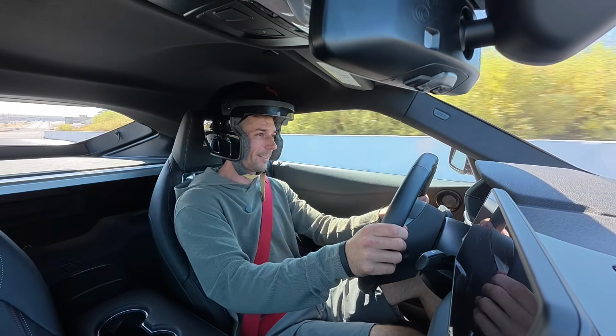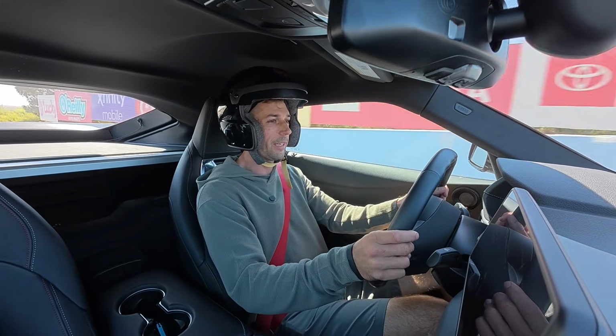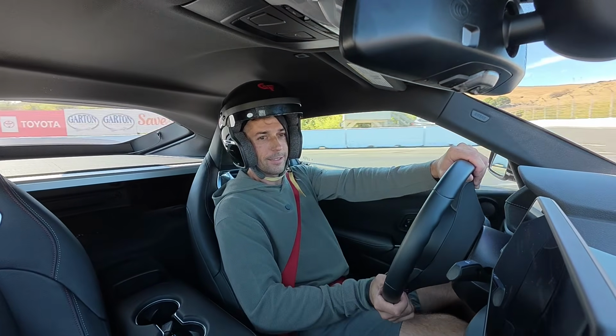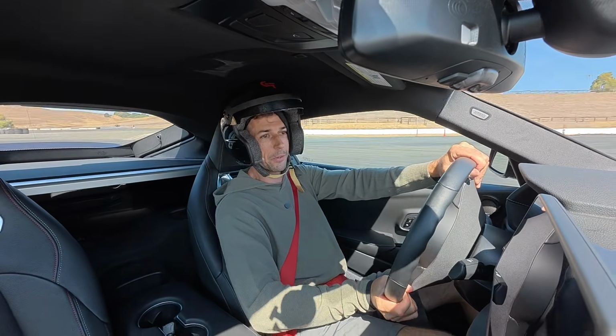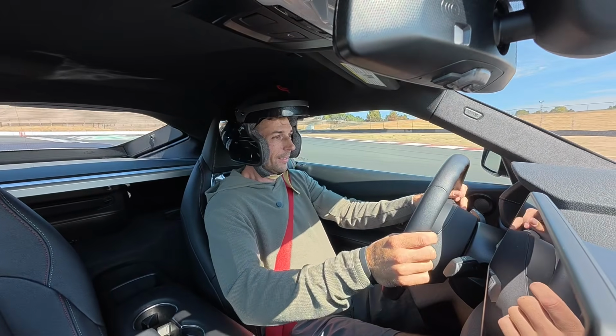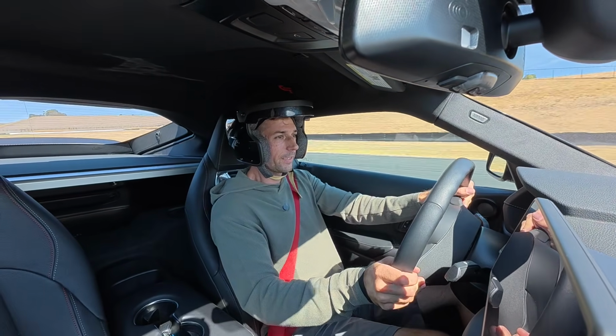Red line, woo, wow. I mean, you don't even know that we're going these speeds. It's phenomenal. Getting some tire chirping, coming around the turns, but we're not losing any grip. I believe these are the stock tires. And taking these corners well.